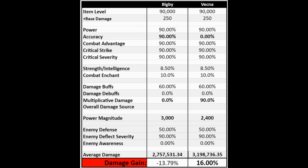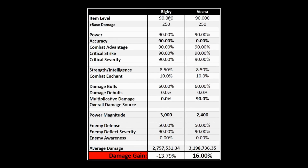However, if you look at the math and the average gain between, let's say, Big B, which is strength-based, 3000 magnitude against a boss, versus Vecna, which is 2400 magnitude, but gains a multiplicative damage buff of 90% because your combat advantage is doubled. It's not adding to your combat advantage, it's multiplying again separately, and then you have 0% accuracy. You can see the differences there, 90% versus 0. If you had less accuracy there than 90%, the damage would be even more in favor of Vecna. And so yeah, on average, it's a 16% increase with the Vecna versus Big B.